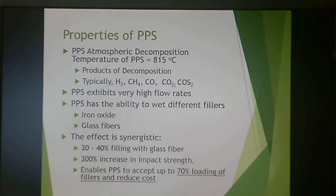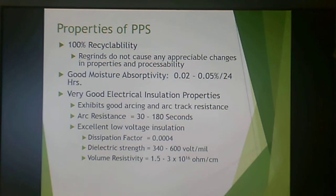In other words, the product of glass fiber and polyphenylene sulfide is better than just the sum of their two parts. When you fill it with up to 40% glass fiber, you get a 300% increase in impact strength. And because polyphenylene sulfide wets glass fibers so well, you can get up to 70% loading of fillers. So in other words, you're really just adding polyphenylene sulfide to glass fiber. But the thing is, because it's so expensive, putting in much less expensive glass fiber can really reduce the cost of using the polyphenylene sulfide for your application, which of course is always a concern.